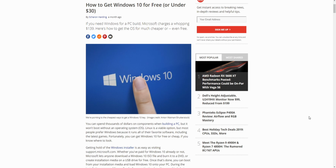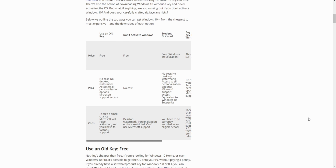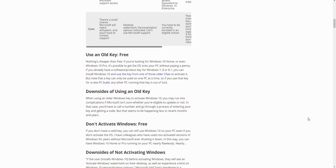Also keep in mind that on both parts lists, I have a straight price of $30 for Windows. If you're interested in how to get a cheaper Windows, which you can probably get for around $20 now, but I put 30 just to be safe, you can check out the description box below. I will have a link that shows you how to get a cheap Windows.